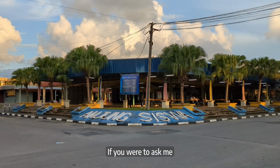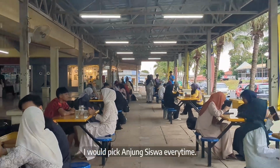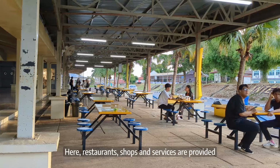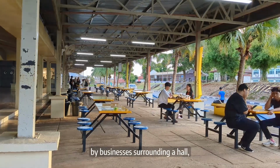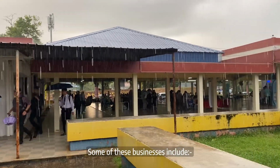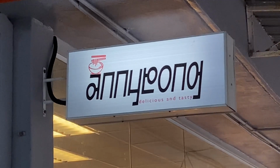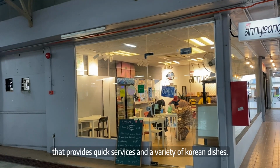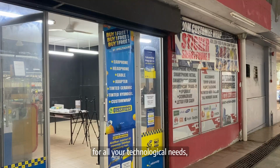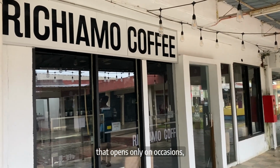If you were to ask me what place was made entirely for hangouts, I would pick Anjuk Siswa every time. Here, restaurants, shops, and services are provided by businesses surrounding a hall where events such as singing competitions take place. Some of these businesses include Anyong, a Korean-inspired restaurant that provides quick services and a variety of Korean dishes, an electronics store for all your technological needs, and a coffee shop that opens only on occasions.